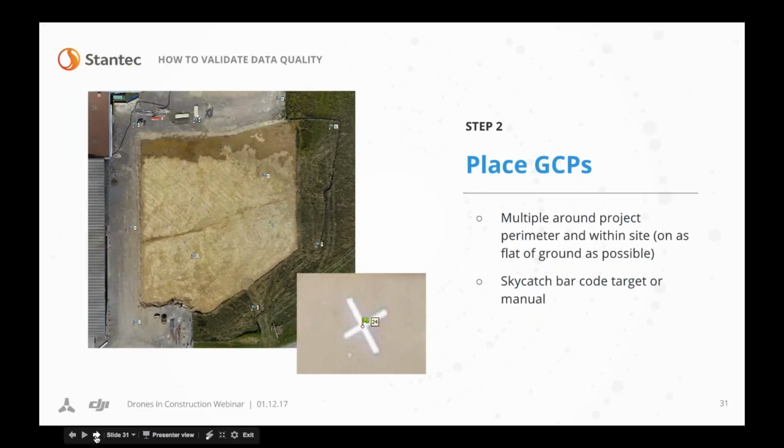Next slide. So the first step of the process is ground control, as I mentioned. These are kind of imperative. We place these for pretty much every project that we do because we want to make sure that the data is linked to some coordinate system or some data set, and we can bring other spatial data sources together in one environment. So multiple control points around the perimeter of the site, placed on flat ground as much as possible.